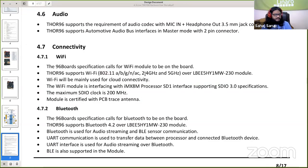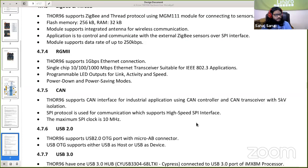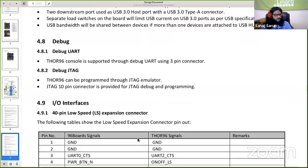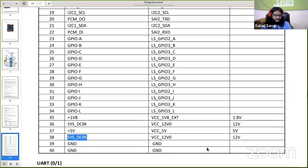So BGN AC, dual band Wi-Fi. This is the particular module if anyone's interested. I think we basically covered everything else. So here it is more interesting: the 40 pin low speed header. Here's the pin, SYS_DC_IN, and we actually have two of them, just to compensate for the current draw that might occur on these pins. And you can connect two of these and two of the ground to a fairly thick wire, and you should be able to power your board without any issues.